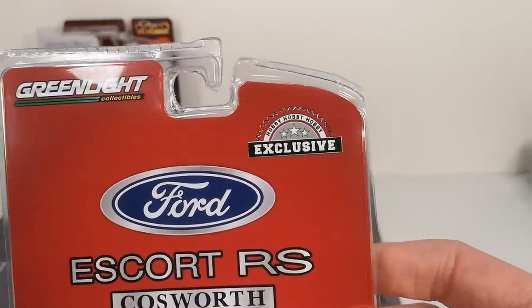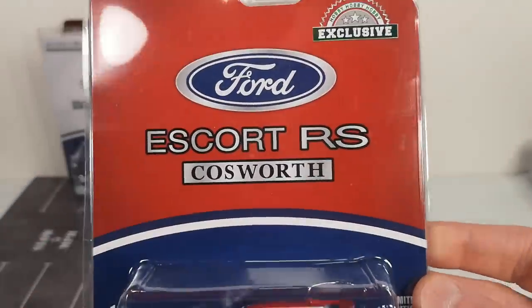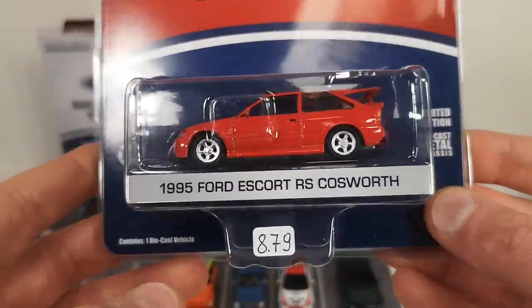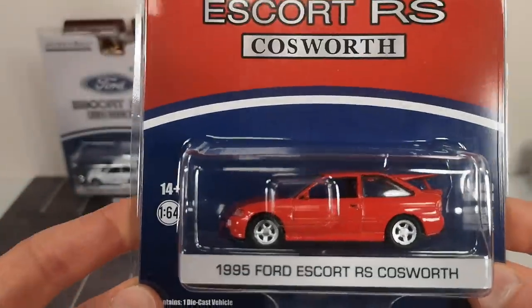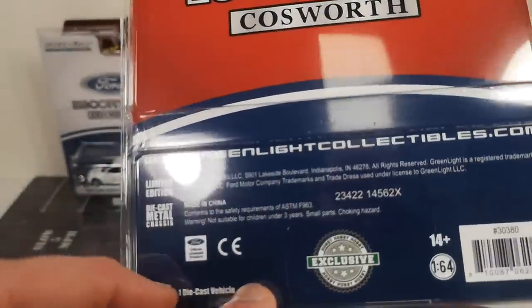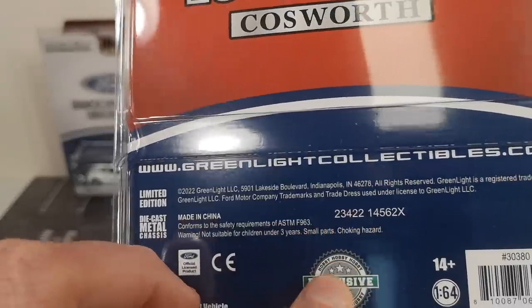Then got a few hobby exclusives. This Ford Escort RS Cosworth, which surprisingly was cheaper than the previous ones. Also 2022 release and production.